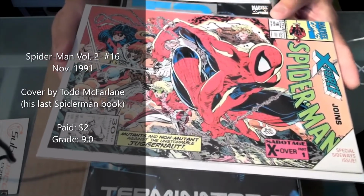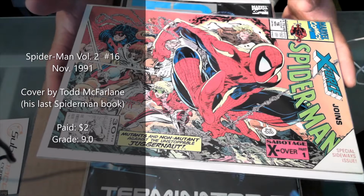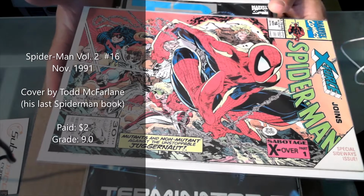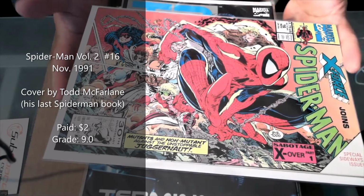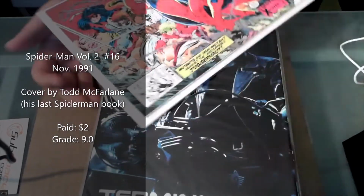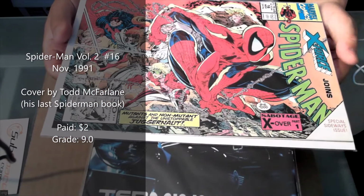He had this great run through Amazing Spider-Man. Really, it started off in Marvel Tales, where he's doing the reprints of classic Spider-Man stories. He's doing a lot of the cover work there, and then he transitioned into Amazing Spider-Man, did a great run there, where he introduced Venom, and then that carried over into another volume of Spider-Man that ran through issue number 16 here, the last one. Great landscape cover, also featuring members of X-Force.